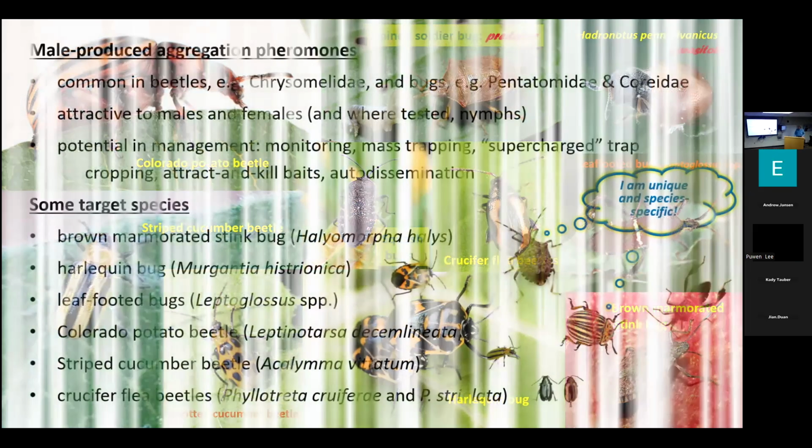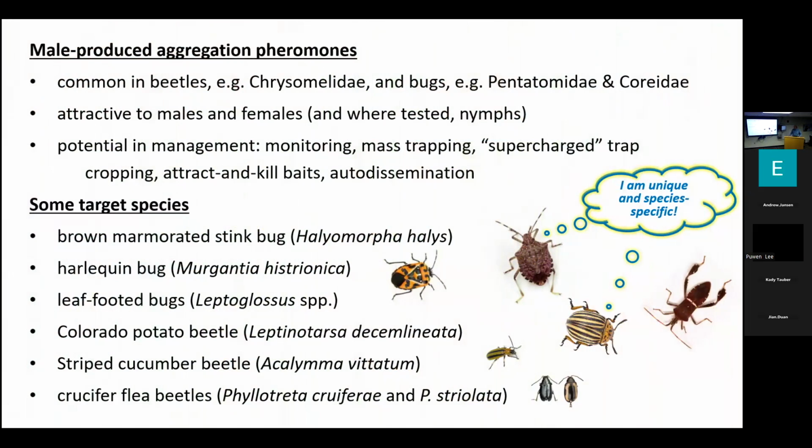So a large part of my talk is going to concern male-produced aggregation pheromones, and those are really common in beetles, including chrysomelids, leaf beetles, longhorn beetles, and buprestids, as well as several families of true bugs, including Pentatomidae, the stink bugs, and Coreidae, the leaf-footed bugs. In this case, the male produces a pheromone, and it's attractive to both males and females. And interestingly enough, we tested it on nymphs.